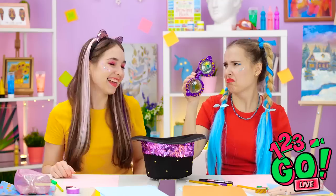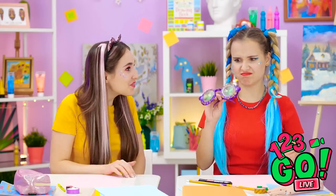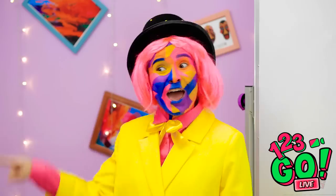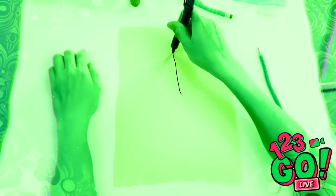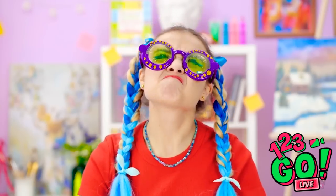Ladies, please return my hat. Here you go, Roberta! Madison, try on the glasses. Ugh, I guess so. What the heck? How am I supposed to draw anything? No way! Ugh, they won't come off! No, no, no! The glasses are part of your challenge! Ugh, fine! Guess I'll try to draw a star now. This is so hard, it probably looks terrible!